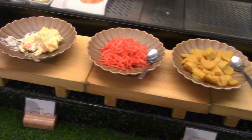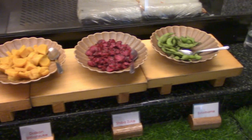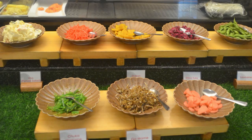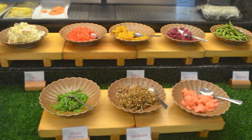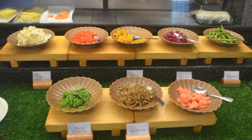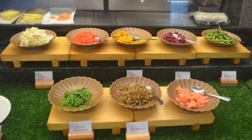The small side dishes of potato salad, boiled edamame, spicy anchovies, and seaweed wakame, which go well with other main courses, are also available at the buffet.